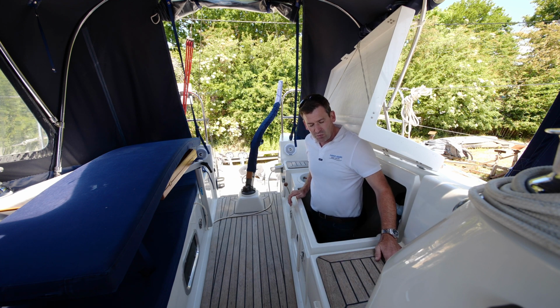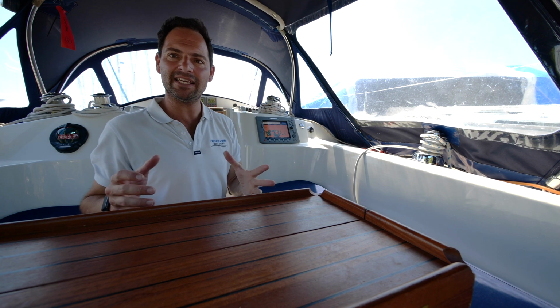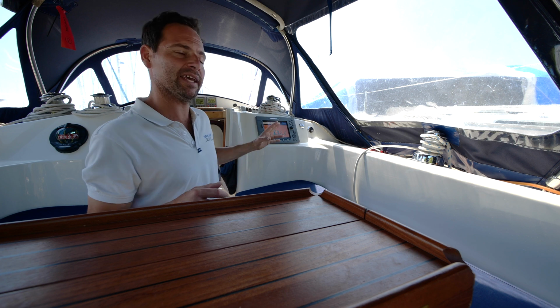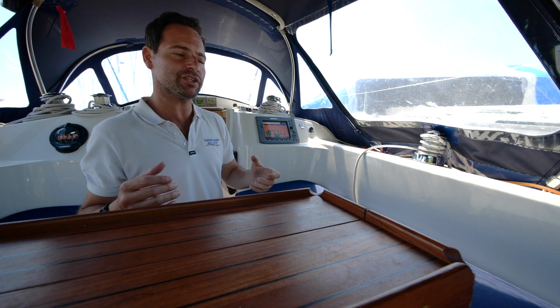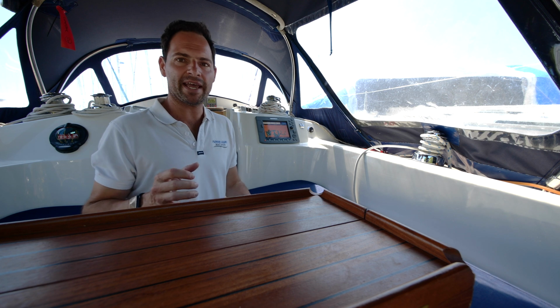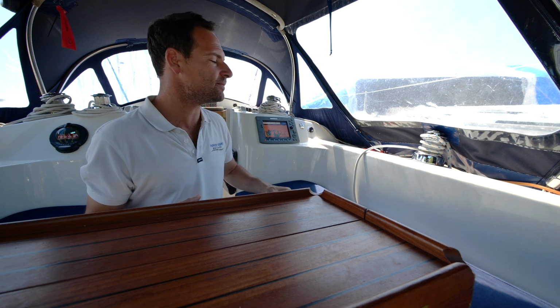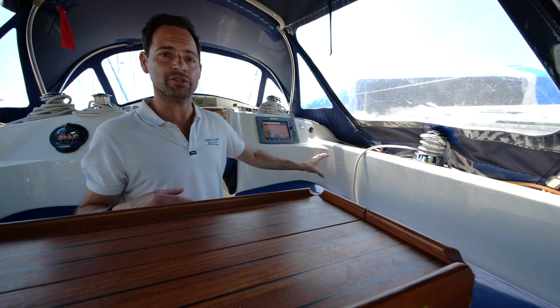A lot of work has gone into putting this together. So here we have a slightly different view of the cockpit, and you can see there's a really nice E80 Raymarine chart plotter here. All of your instrumentation is run through here. On quite a lot of sailing boats, the VHF is only accessible down below. The owner on this boat has thought that through, and up here you've got the option to have an additional ICOM Commander VHF point up at the top here.